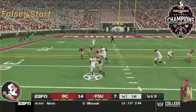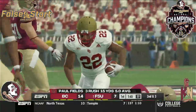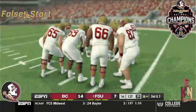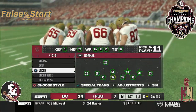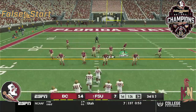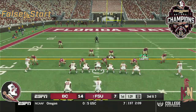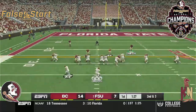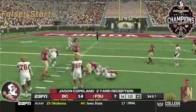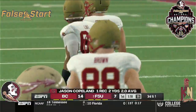On the ground, up the middle. They go to the left for a nice gain. That's how we do, D. That's how we do. They don't want to run out of this. That'll bring up 2nd and 3. Ready. 180. He's taken down at the 28-yard line. Gain of 2 yards. 3rd down.